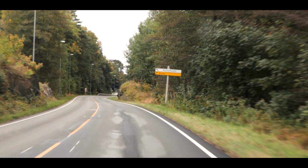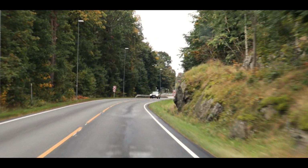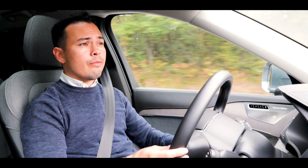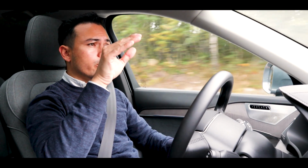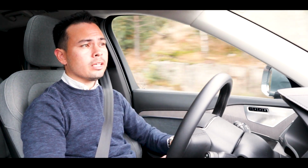And now Pilot Assist 2 took a few seconds to recognize the road here. And usually you have to have very visible markers on the right and the left side of the road. And sometimes if it's rainy, it's now dry outside, but sometimes if it's rainy, it will struggle to find the lane, and sometimes it won't even activate Pilot Assist 2.